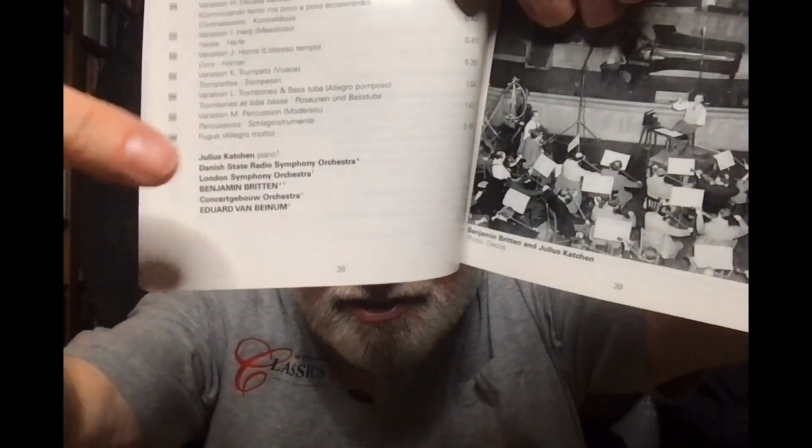You see the little tiny thingies that tell you who's doing what when you go back and match it to the repertoire. I mean, they just were lazy and didn't want to print who was doing what under each group of works, which pisses me off. All right, that's just cheap.